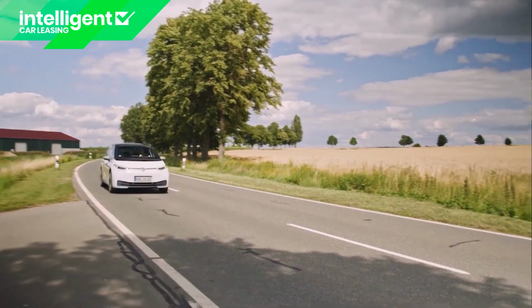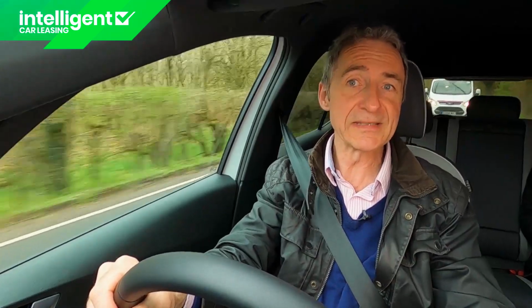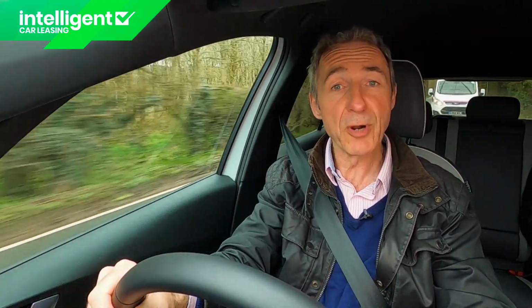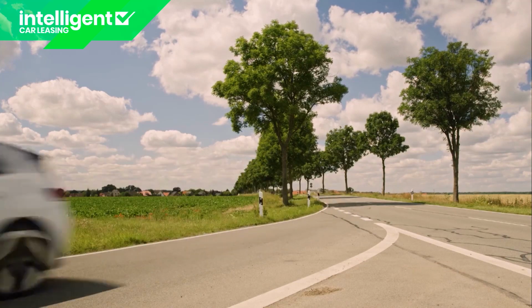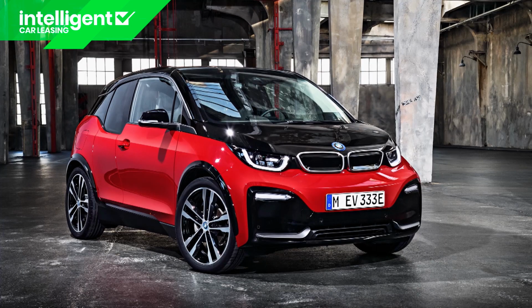Residual values look promising. Independent experts Quick Car Cost reckon that after 3 years and 20,000 miles, a typical ID.3 58 kilowatt hour Pro Performance Life model would still be worth 45.6% of its original value. That compares against 39.75% for a rival Nissan Leaf 40 kilowatt hour Techno model and 36.34% for a comparable BMW i3.